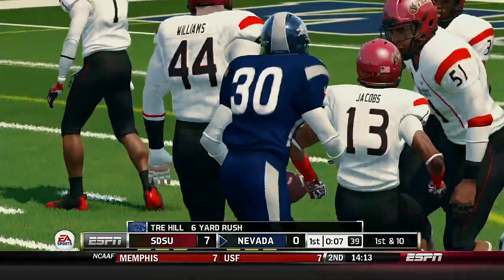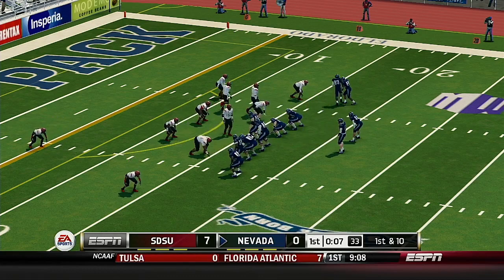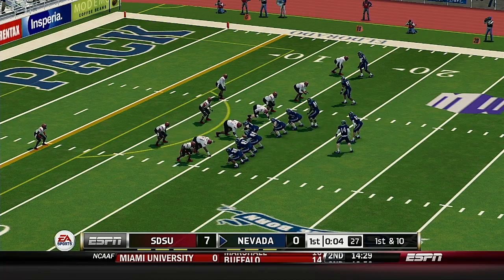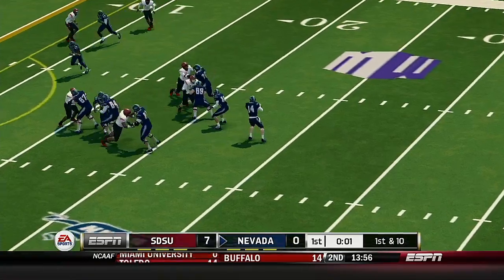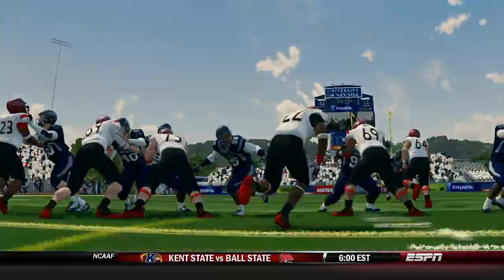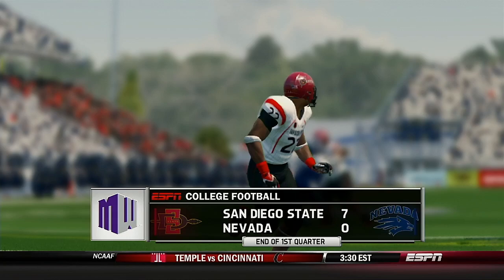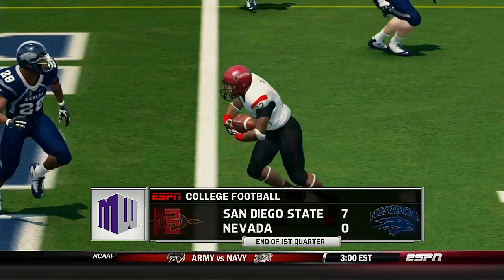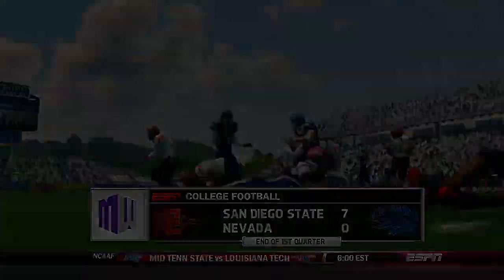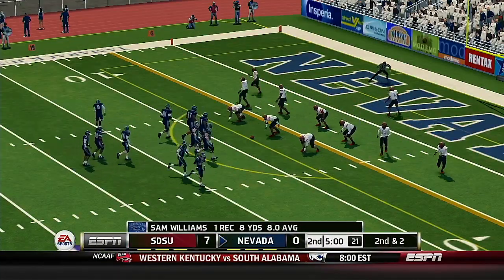Nice run, and he's brought down. Back five, check, check. Dance, dance. Down at the 8-yard line. This game's already shaping up to be a good one as we head to the second quarter. So the Aztecs with a touchdown lead. And we welcome you back to the action here, just about set to start the second quarter.